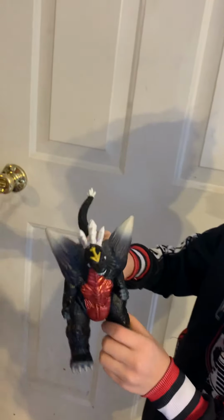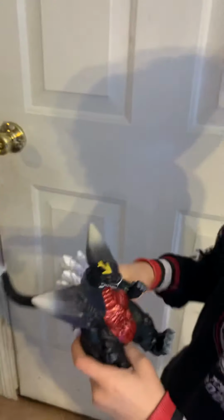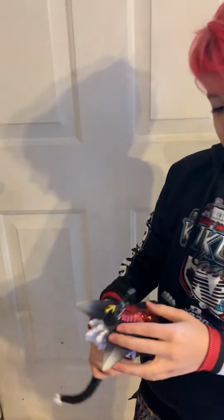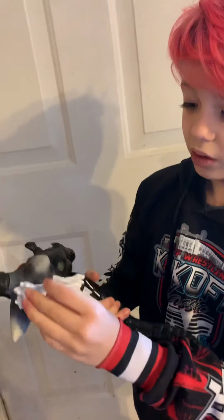Oh, here's another one. It is Space Godzilla. I assume these are my favorite kinds because they just make it look really good. So this is Space Godzilla, crystals, everything. Then the last of that pack I have is Destroyer. He's all kinds of cool. He's got his horns. That's why I love that series, because they just make it look so real.